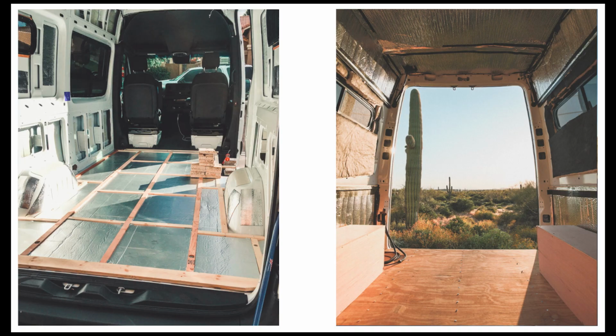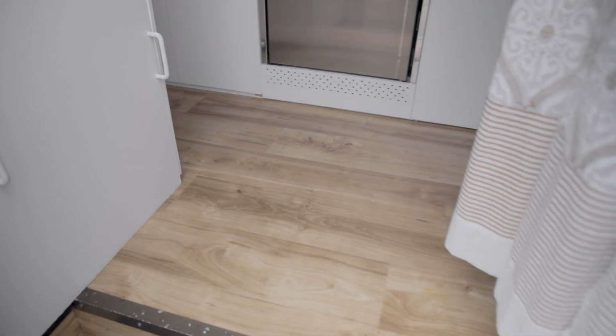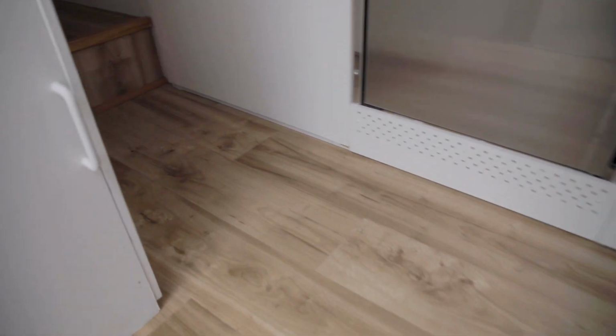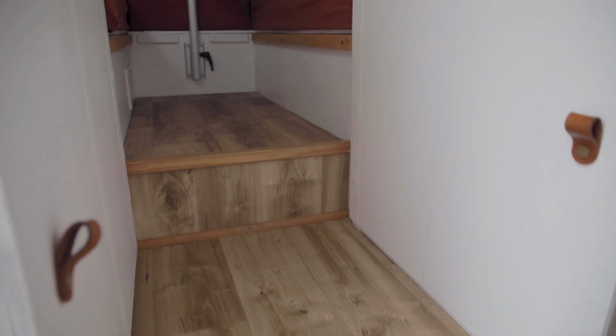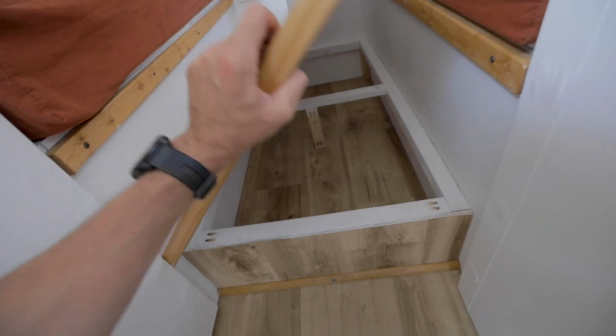The next step was noise deadening and floor installation. We used 3/4 inch plywood from Home Depot and hard foam for the first installation layer. On top of that, we added a layer of Reflectix. We covered the wood with a light colored vinyl floor. We wanted to choose light colors to make it feel bigger. Also, vinyl has the advantage of being very easy to clean, something essential when your kitchen and your bedroom are all in the same place.